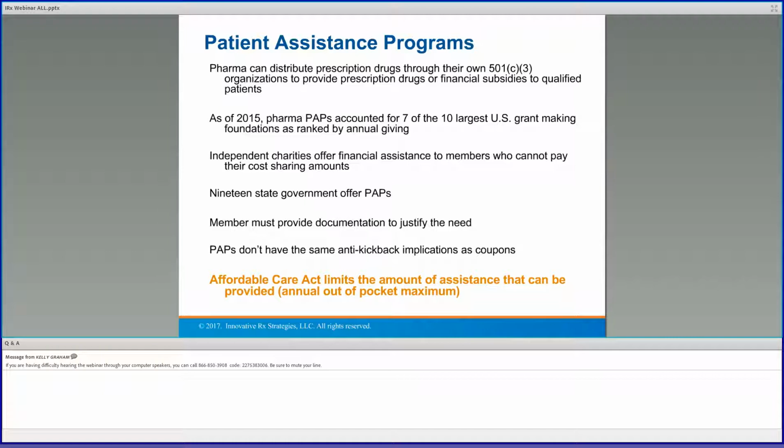Patient assistance programs are a little different, as we talked about. These really came about in the 90s and 2000s. A lot of these are distributed through what are called 501(c)(3) organizations, or charitable organizations. That could be through pharma, or, as Greg mentioned, the CF Foundation. There are a lot of different foundations available to help members who cannot afford a particular drug. A lot of these are based on income need or medical necessity.